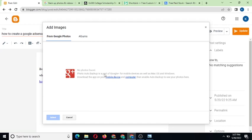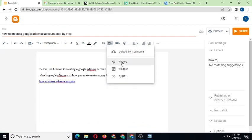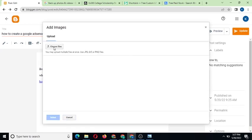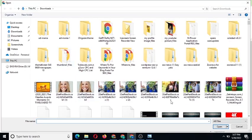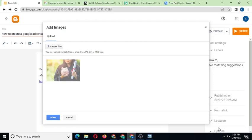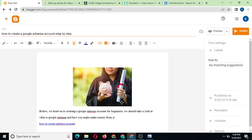Photo auto backup is part of Google Plus. Add image. Oh, upload from your computer. Sorry, I chose the wrong option entirely. Now we're going to search for the image you just downloaded. So as you can see, this is the image here. What I need to do is to click and open this. So this is it. Click and select. As you can see, our image has been added to our blog post.